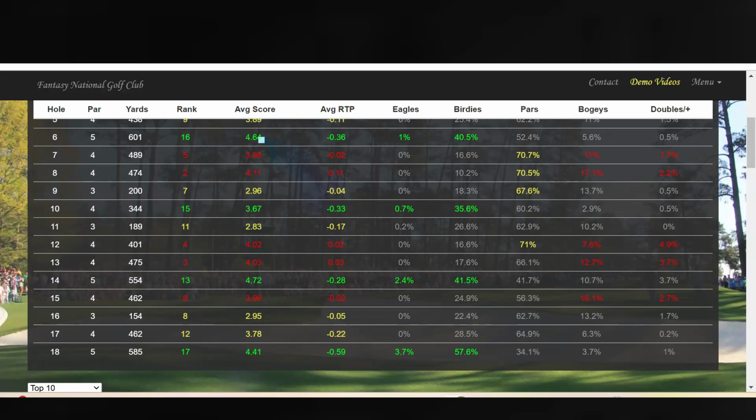But anyway, you got guys like Daniel Berger, who's finally starting to put a little form back together after he's been dealing with injuries for the last couple of years. Tom Hoge, who continues to disappoint his backers this fall. Bo Hostler showing some form. Luke List. Beware of Luke List, though. He hammers it off the tee. Great iron player. If he putts close to even, he can win.